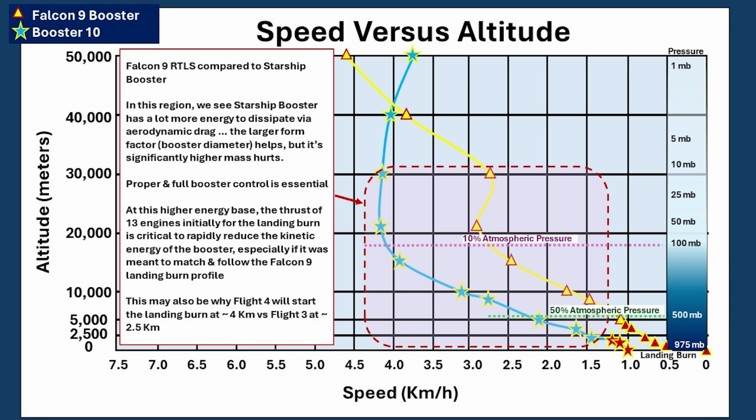Now, the Falcon 9 RTLS and the Starship booster have very different profiles, at least comparing what we had for Flight 3 and what we see with a typical RTLS. Of course, I know that these are different systems, they're different sizes. The area of the booster is significantly different than the Falcon 9, and the weights or masses are very different as well. I understand that, but right now we don't have very many examples to go on, so that is why I'm drawing these comparisons to come up with some observations that we can look for.